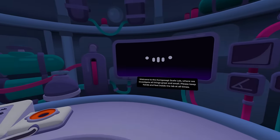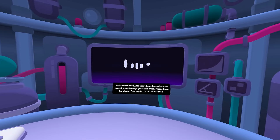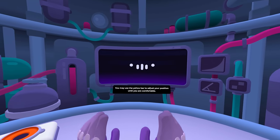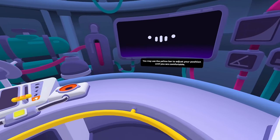Let's go. Whoa. Welcome to the Kurzgesagt Scale Lab. Thank you. Where we investigate all things, great and small. Please keep hands and feet inside the lab at all times. Okay, I will. You may use the yellow bar to adjust your position until you're comfortable.